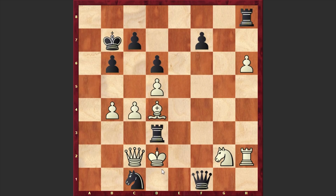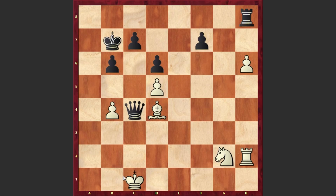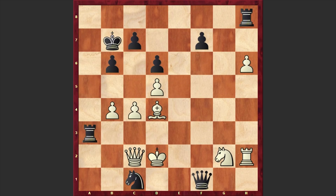Rook a8 check, king b3, knight c1 check, king c3, rook a3 check, king d2, and after rook d3 check, finally we have a resignation because white is suffering heavy losses. You are forced to give up your queen, but then black is starting to munch everything on its way. Yeah, checkmate will follow very quickly. That's why after rook d3 check, finally we have a resignation.